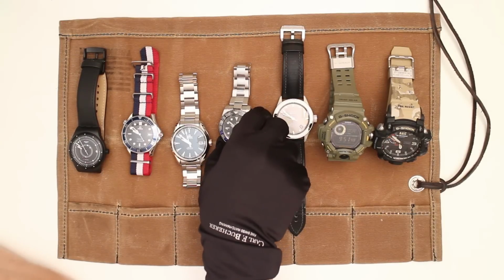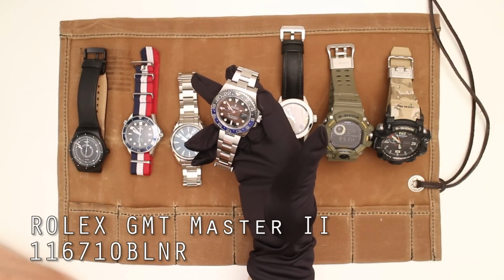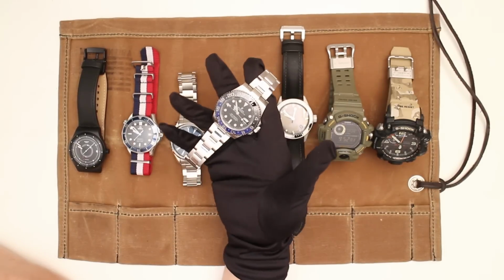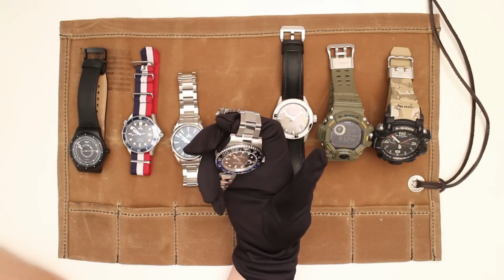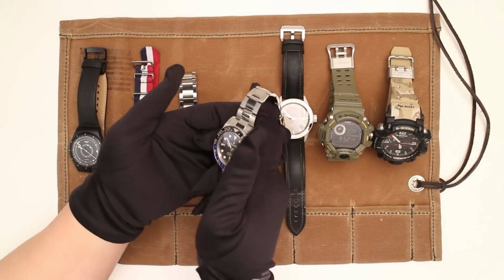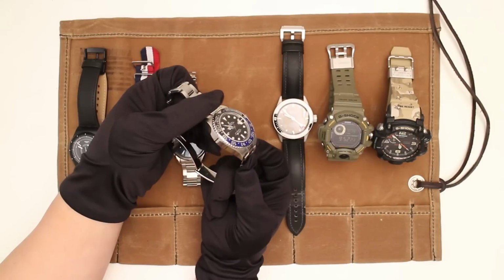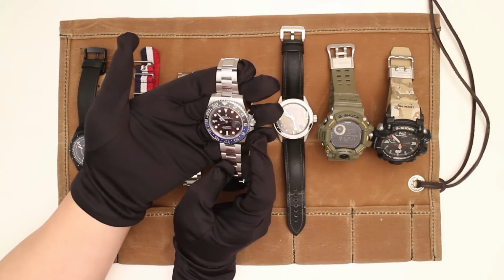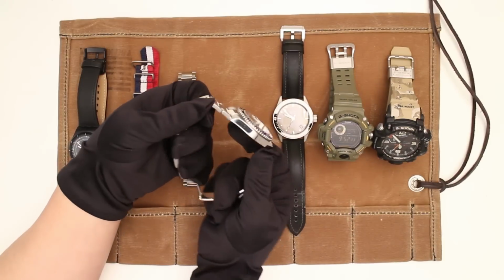Moving on to the next watch, this is the Rolex GMT Master 2, as you can see with the blue-black ceramic bezel. This is reference number 116710BLNR. This is a very coveted piece in the Rolex community. The ceramic bezel is just beautiful. This watch is still going on the used market for a very high value. The retail price is still $8,950, I think, US. There's not much I can say about it that hasn't already been said. The GMT Master 2 is obviously a great Rolex watch. The movement is excellent. The complication is sound. It's a useful complication.